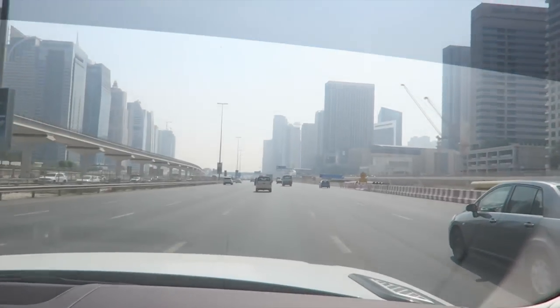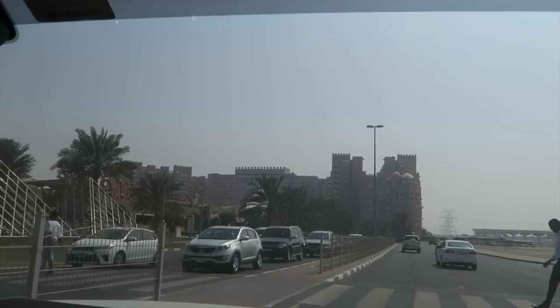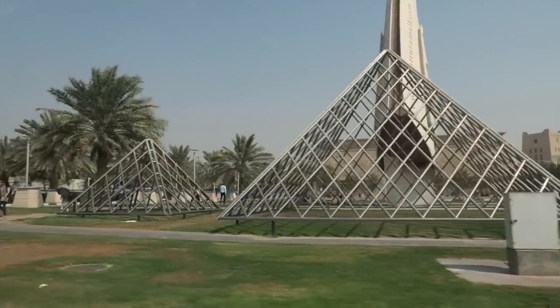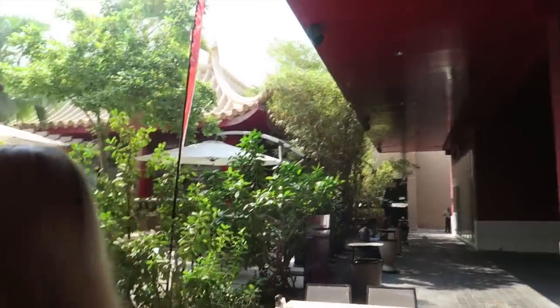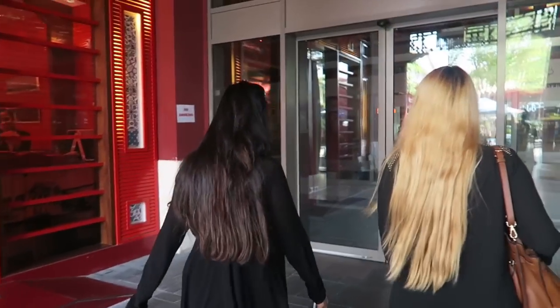All right, we are on our way to Ibn Battuta. It's a mall you guys have never seen, so it should be fun. Guys, look at that building, pretty cool. It actually kind of looks like Atlantis, but it's not. Ooh, pyramids. Okay, so we're passing by the Chinatown area here. You can see they have nice things, but we're trying to find an entrance to the mall. Mom, where is it? It's that way. All right, as I was saying, we're passing by the little Chinatown area of the mall. You can see it's got all the decorations, and up there you can see the little Chinese lights. But we finally found an entrance, which is pretty cool.